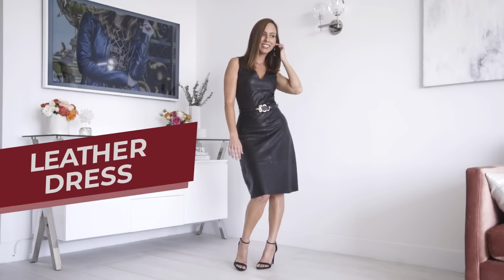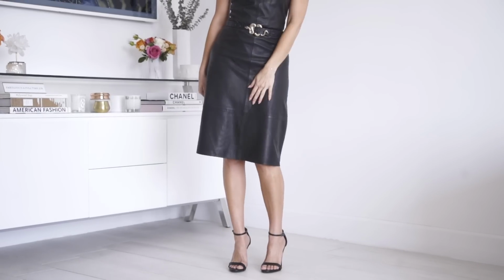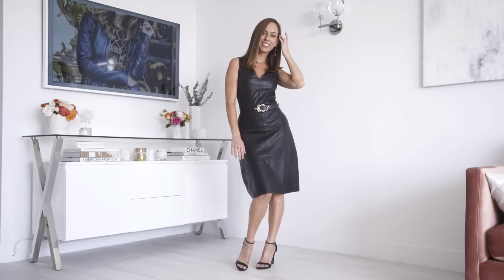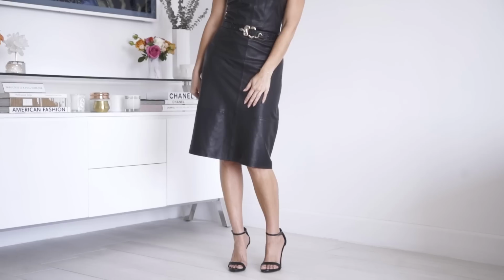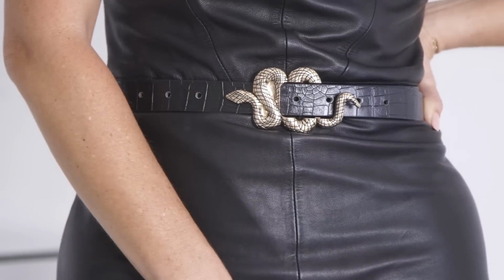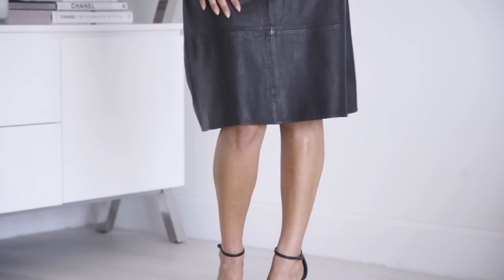I love a leather dress as a sexier alternative to the LBD, especially as we enter holiday season, which I can't believe is coming up so soon. So this is just a basic black dress, but in leather, it gives it something a little bit extra. So for a night out or maybe a cocktail party, I wanted to show it a little bit dressier. So I cinched my waist with one of my favorite belts, added my go-to ankle strap sandals. You could also do pumps if it's cooler where you live.